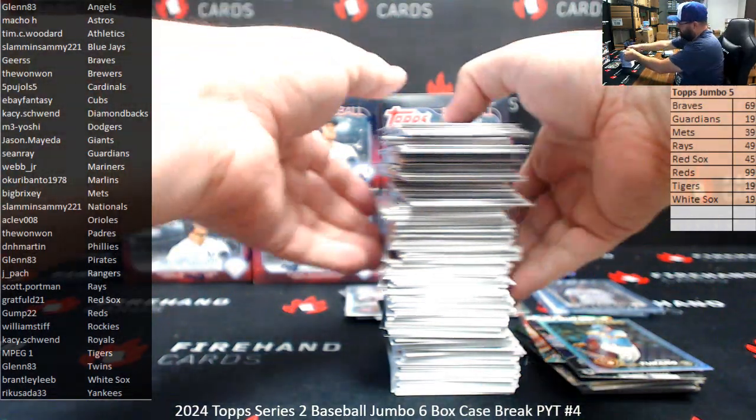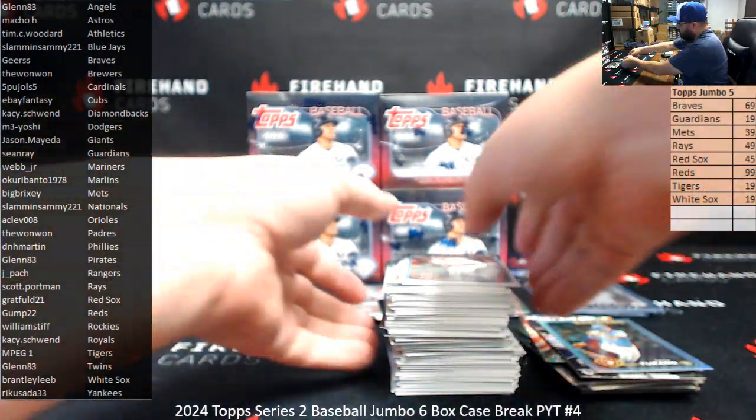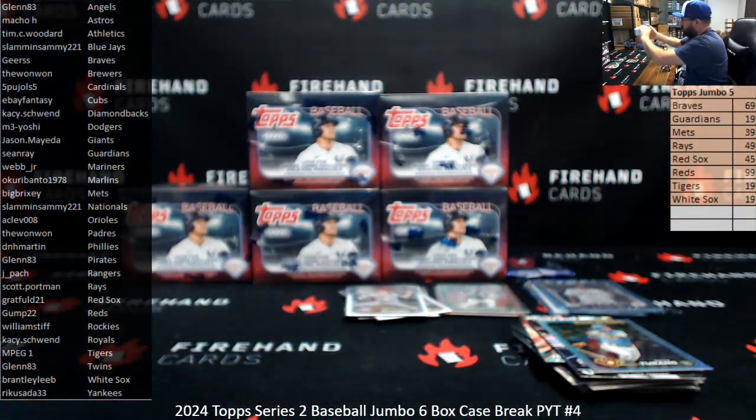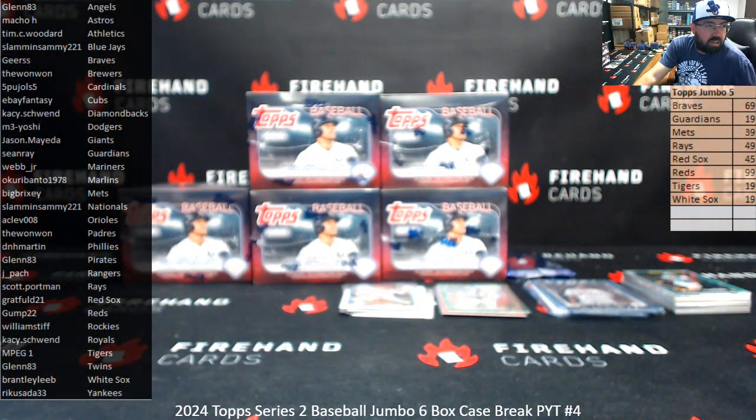All right, box it up. I've got our team gone on Topps Series 2, by the way. It's down 7 teams now. Braves, Guardians, Mets, Rays, Red Sox, Reds. Tigers are out. Don't forget, guys, with cheaper teams in Topps Series 2 baseball, all it takes is a gold back or a borderless parallel or something of that ilk to immediately put you, quote-unquote, into chips.